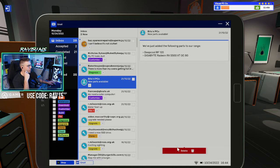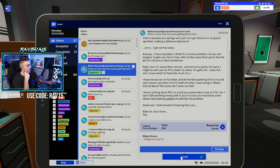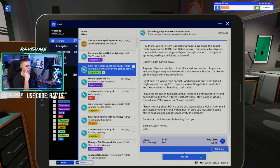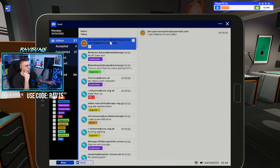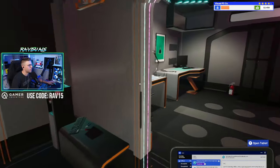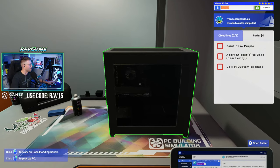Let's see really quick. Okay. Diagnose and fix. Apply stickers. Those are really easy. Gotcha. New PCs to buy, which should be fun. We can go do that too. Let's go ahead and work on this guy real quick. Where is he at? This one. So what do I gotta do? Paint the case purple. Apply stickers to the case.